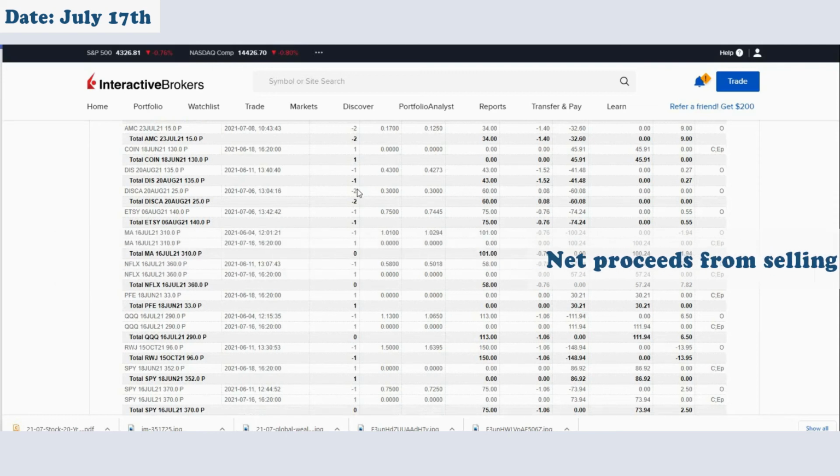And as you can see, over the last month, I've done a bunch of other put options as well, most of them just selling puts. The P here stands for put.